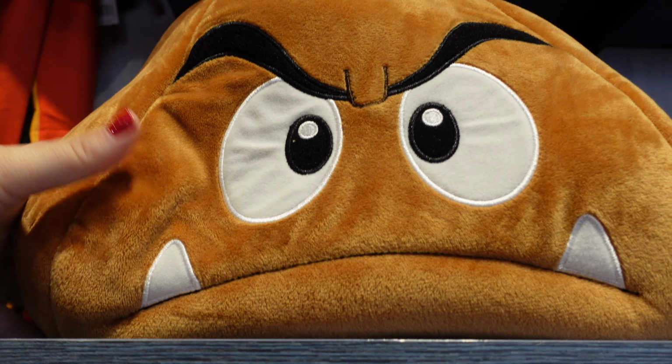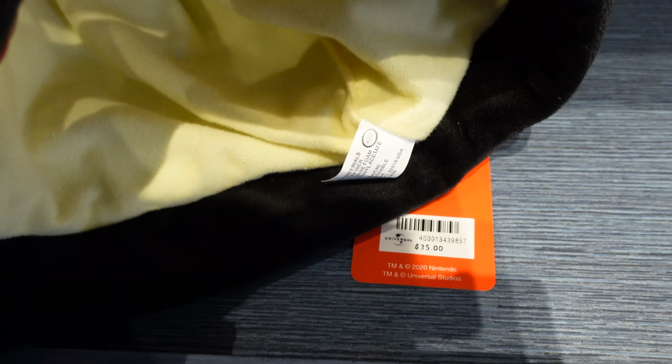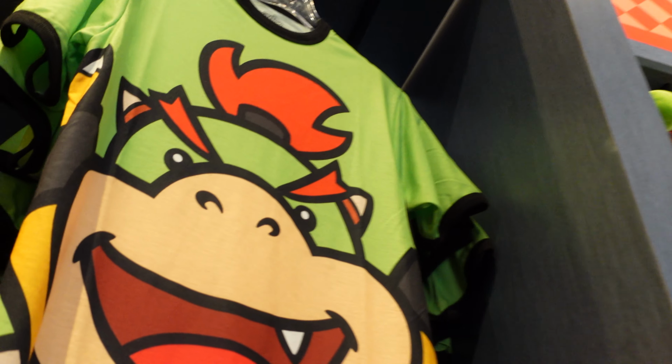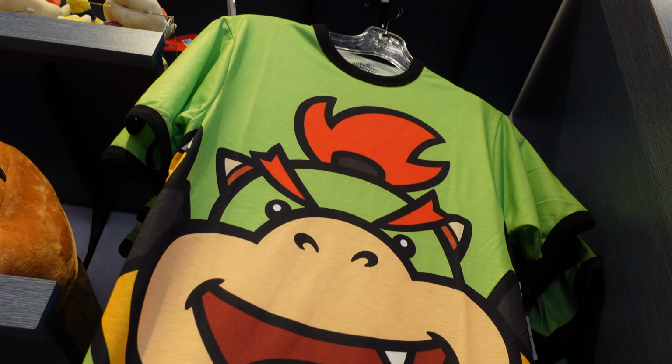Also, they have some more hats. They have the little Goomba. Or if you want to wear Bowser. Actually, this one's more expensive. This one is $35. While the Goombas are $32. Not only do they have Bowser, but they also have Bowser Jr. if that is your favorite character.